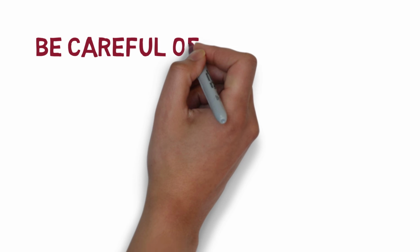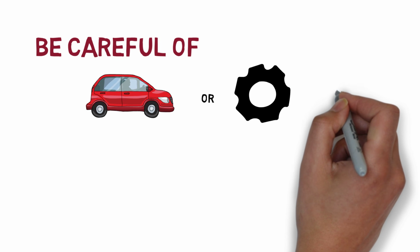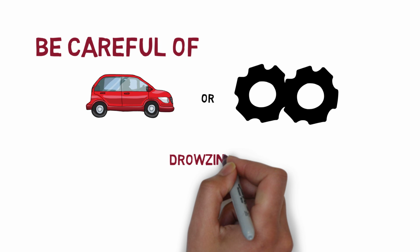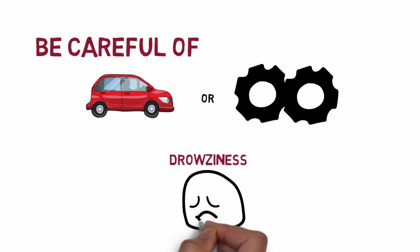Things to be careful of. Be careful driving or operating machineries until you know how spironolactone affects you. This medicine may cause drowsiness or dizziness in some people. If you have any of these, do not drive, operate machineries, or do anything else that could be dangerous.